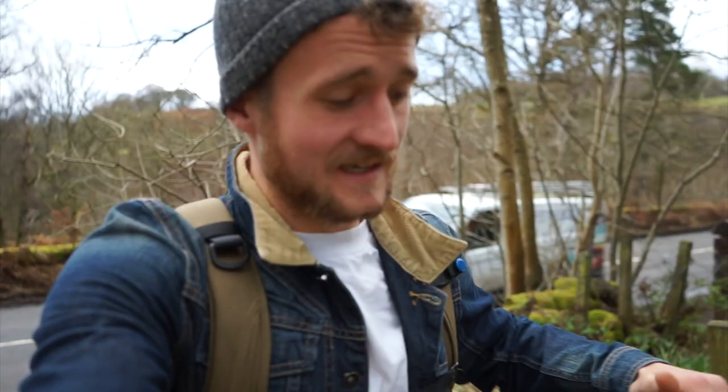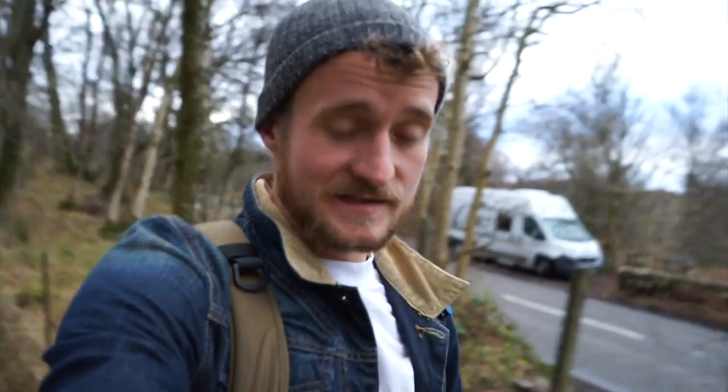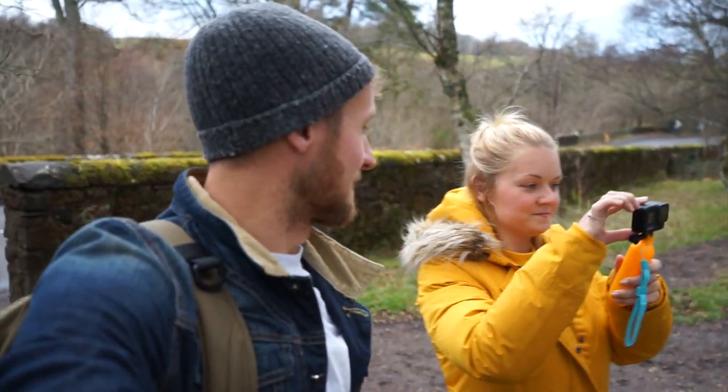Last stop of the day is a more famous movie location, and it's quite a difficult trek apparently. So we're going to try and give it our best shot to get down to it. Apparently it's really, really muddy, even at the best of times during the summer. So maybe during the winter it's going to be too muddy, but fingers crossed we get down.